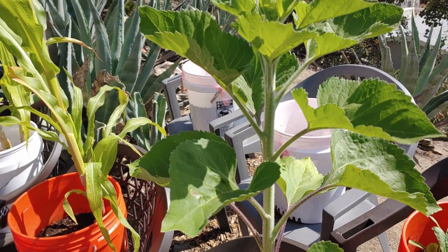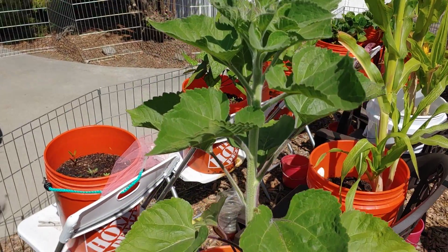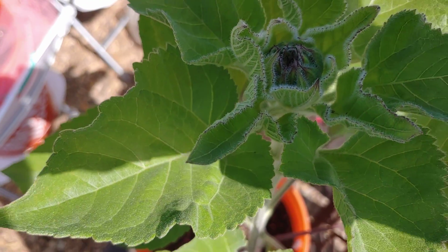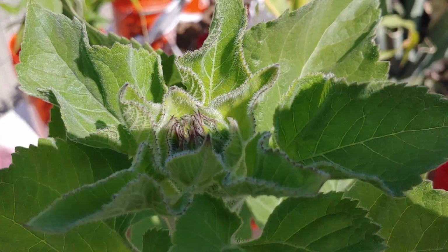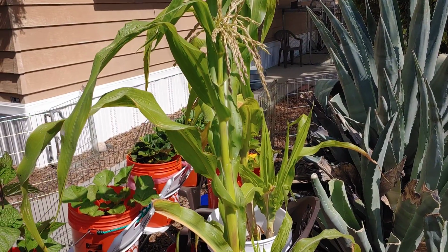Sunflower is looking good. Let me get it from another angle here. There we go. Sunflower. Let's see how the top part's looking. Yeah, looks like a little flower's coming out. One of the corn plants right here. Lots of tassels on top.